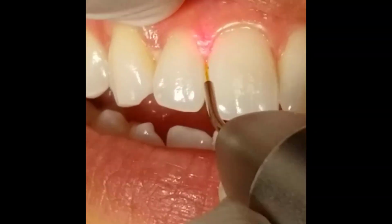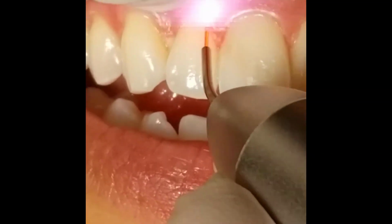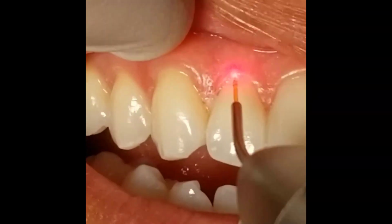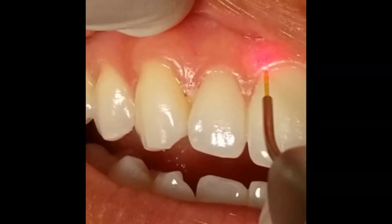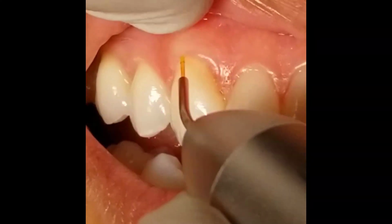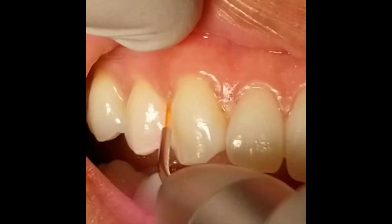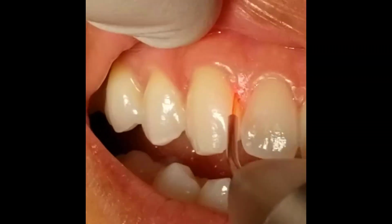We go tooth by tooth. The tissue is healthy like here. You don't have to spend as much. You'll spend longer periods of time in areas that are unhealthy. Sewing machine type motion. In and out. And there's your demo.